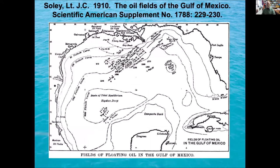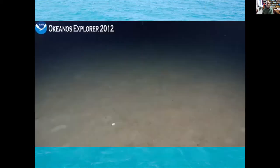So oil is no stranger to the Gulf of Mexico. There are records in Spanish exploration ship logs of running through oil spills. Native Americans used the tar that washed up on the beach to waterproof the inside of their clay vessels. And this paper that you see from 1910 by someone from the Coast Guard documented floating oil in the Gulf of Mexico long before there was ever any exploration for oil there. So oil has been part of the Gulf of Mexico ecosystem for a long time. And from bacterial use of the oil, it enters the food web, and oil is a significant part of the food web in the Gulf of Mexico.